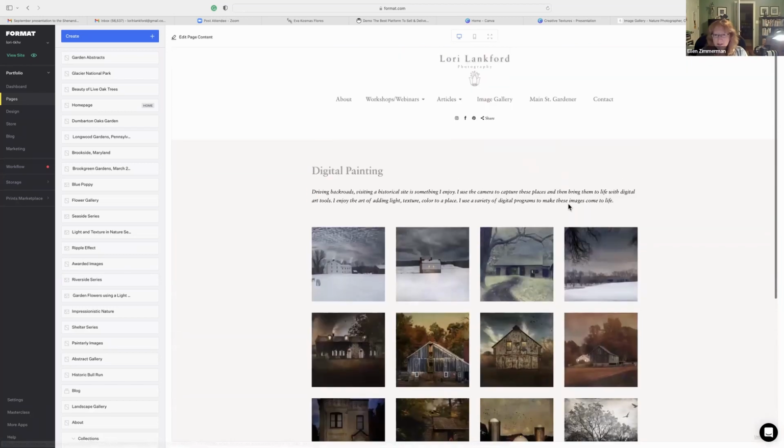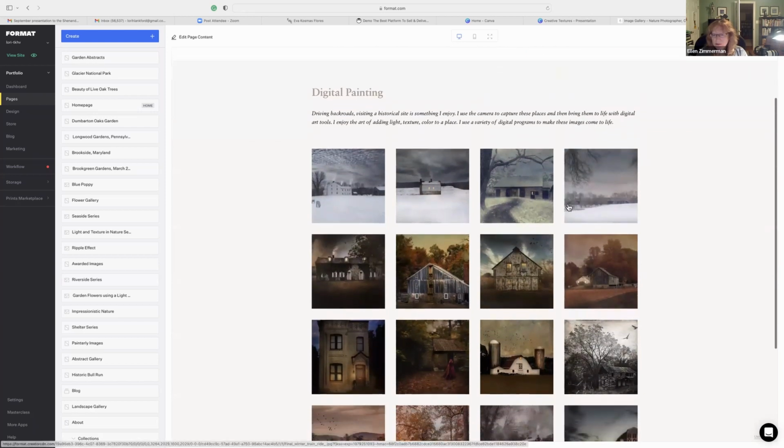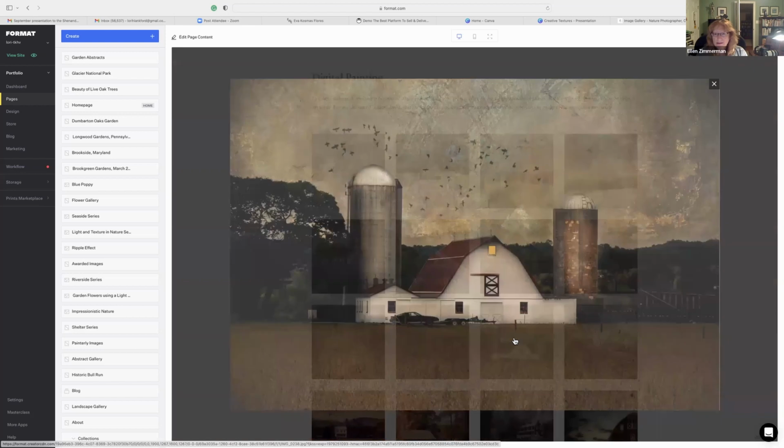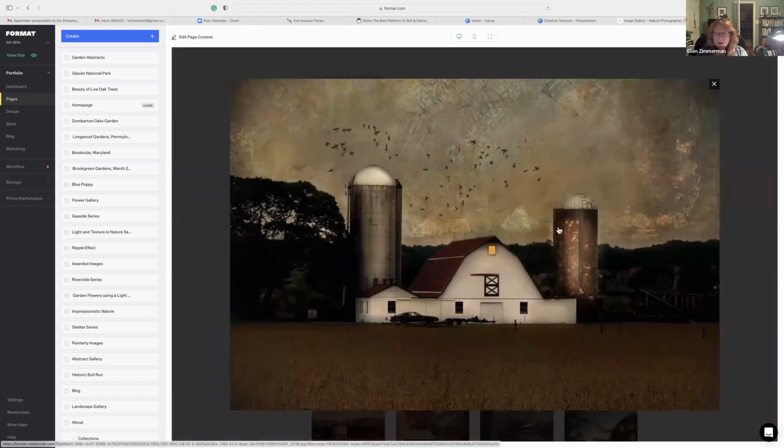Lori, can I ask a question about something you showed us with a silo? So you added birds and you added something on the silo. I'm just learning how to composite in Photoshop. How did you get the birds where you wanted them and the different texture on that right-hand silo separately? How did you do that?